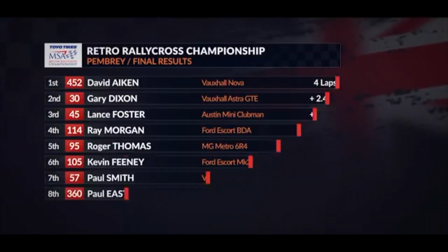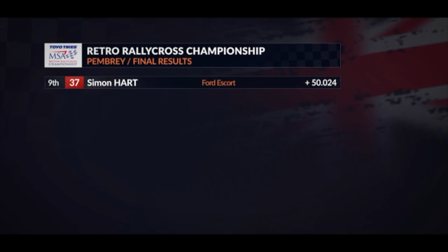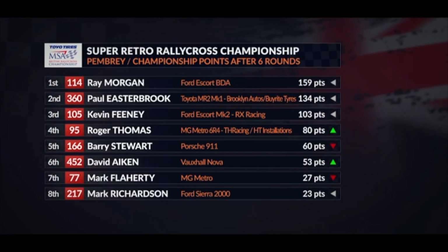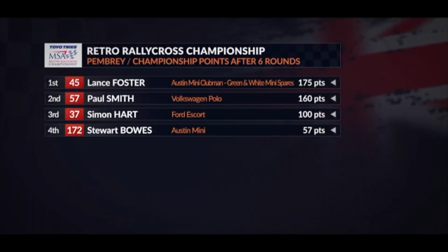So, a Retro Rallycross Championship final win for David Aiken. Gary Dixon second and Lance Foster third, ahead of Ray Morgan. Then you get Roger Thomas. The order, though, brought to a close by Simon Hart. And in the championship, Ray Morgan now is sprinting ahead of Paul Easterbrook, Kevin Feeney third. Roger Thomas is up to fourth, and there is one more round to go. That is at Croft. Lance Foster goes there heading his class ahead of Paul Smith and Simon Hart.